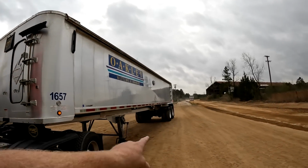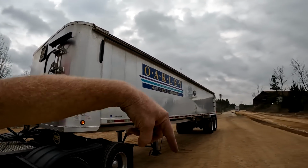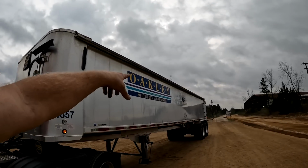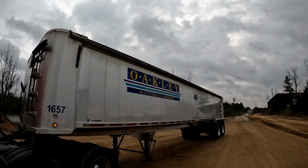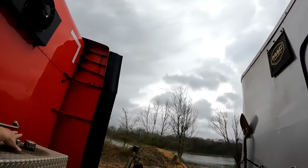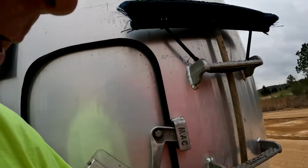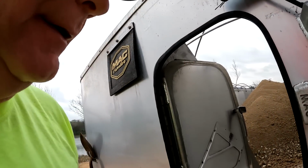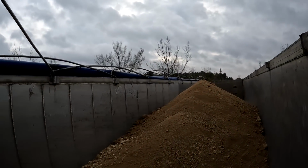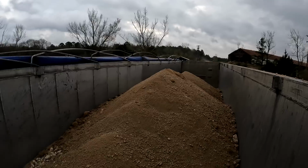Okay guys, so I've come off the scale and checked in at the office, got my paperwork. Still got to put my bows back in because he had me take my bows out and then get my tarp up, but I wanted to show you the load real quick. He did a good job of balancing it out on the scale. He let me get out and look at my scales, and he dumped some more in as needed, front, back. But that's the load right there, bauxite.